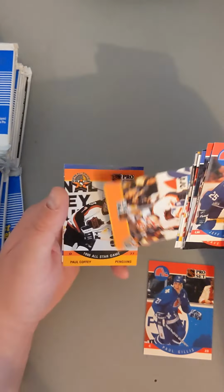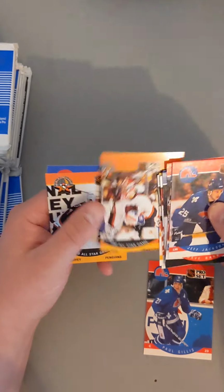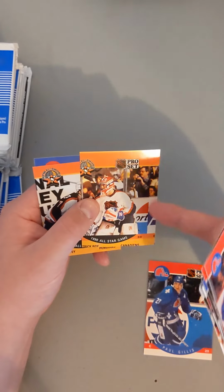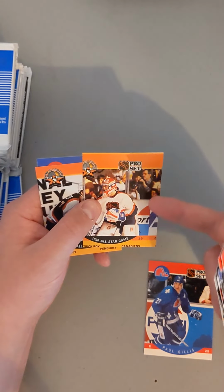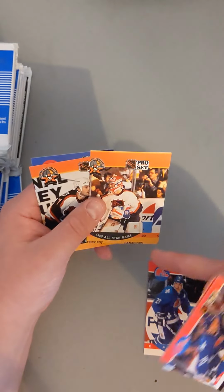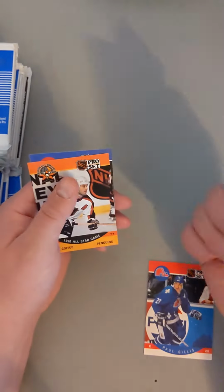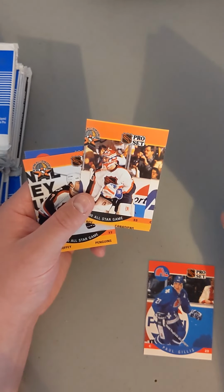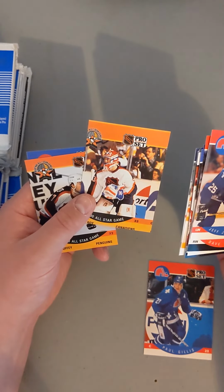Wow. What is that? Okay. This is a miscut. You can tell that it started off cutting off the machine, cut this card next to another card. Centering is all off. It's cut off at the name. This is what I'm talking about when I say quality of card is just subpar with this.